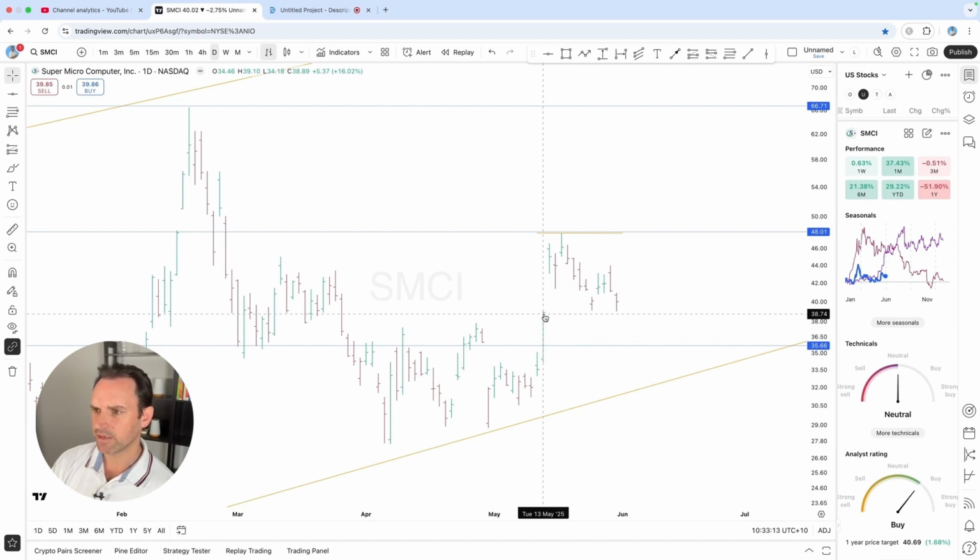Now, since that peak, price moved up. It did gap up, finding resistance at $48. It fell away, and then there have been two days, this day here, 23rd of May and also the 30th of May, where price fell, and the low corresponded with this level here, this peak here. There seems to be some support around this $38 level.